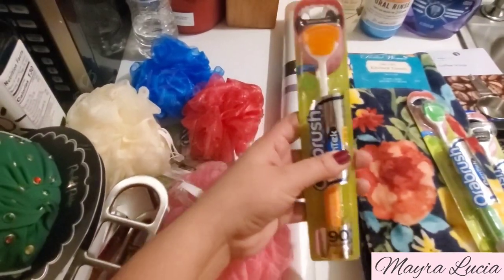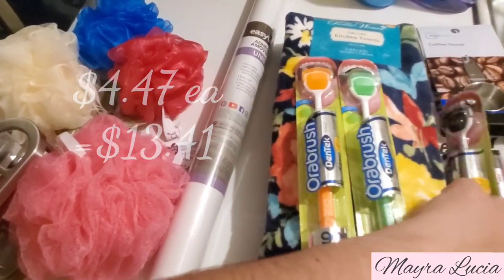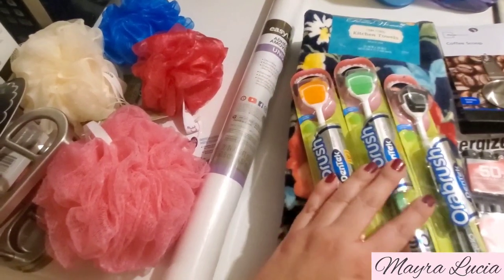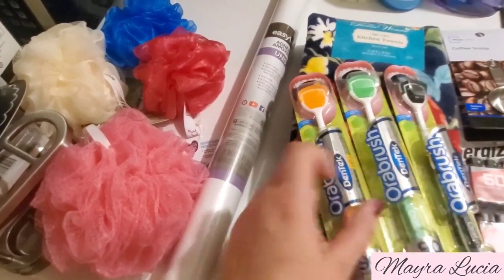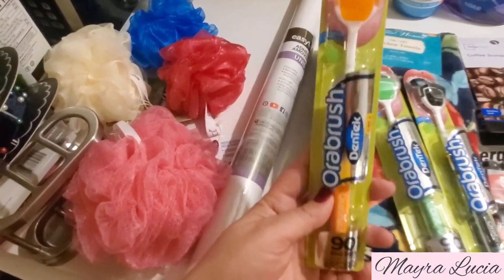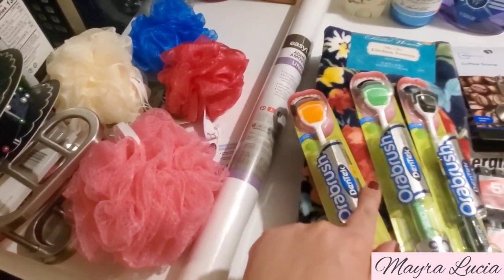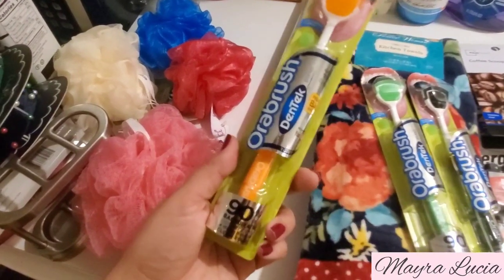And then I purchased these three. I got three of these: 1, 2, 3. I tried this one for myself about a month ago and I really liked it. So I got one for my kids now. These are the colors that they gave me. I didn't pick them. Mine is in pink, so that's going to work. Each of them is going to get their own color. That way they won't get them confused.